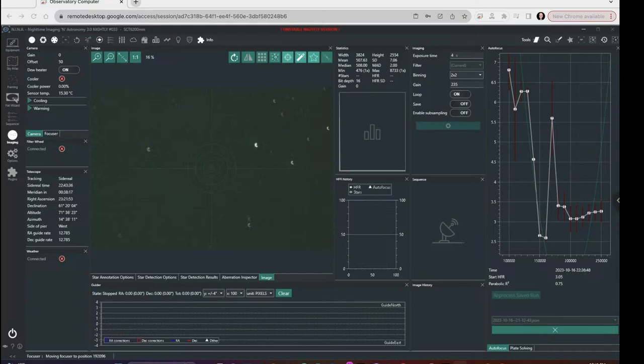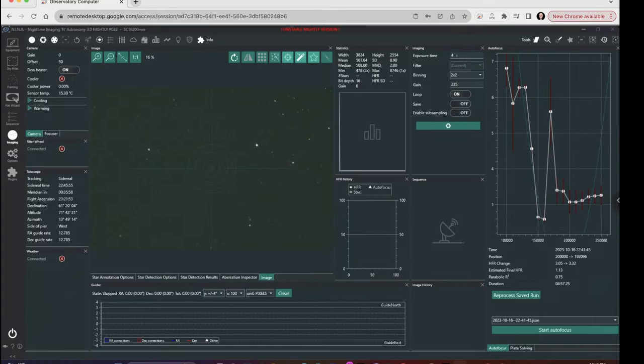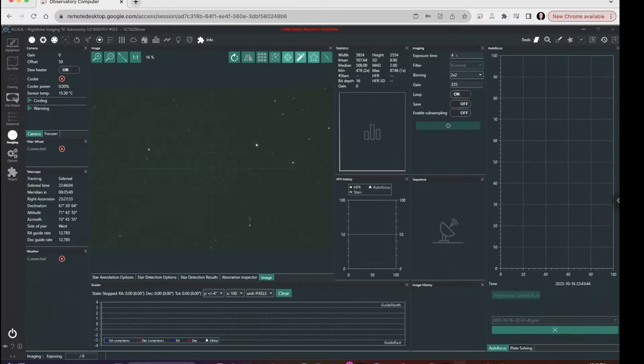Well, there's the problem. The dome aperture was cutting off about half of the telescope, and as a result, it wasn't focusing properly. So now that that's fixed, okay, that's a good place there. We'll go ahead and do another autofocus on it, and it should be a lot better now.